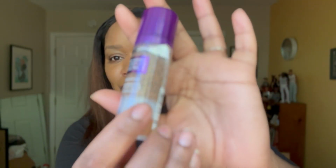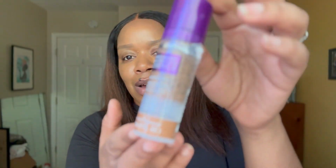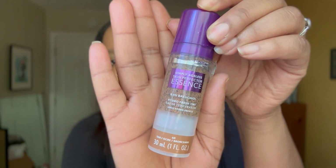So the other complexion product that I have to mention, which also caught me off guard because I have not purchased anything from Covergirl in ages, is their Simply Ageless Skin Perfecting Essence. This is also the first complexion product that I've ever purchased that has the little beads that burst, so when you pump it out, it's not like it has to mix together and become the shade that you purchased. So this is what it looks like. And I got mine in the shade 60.